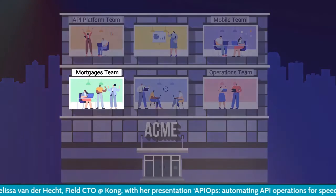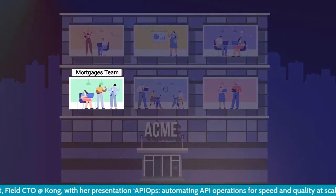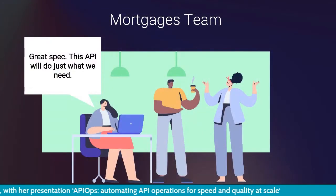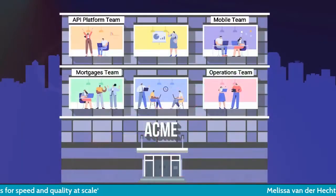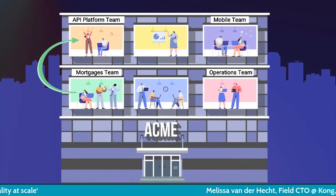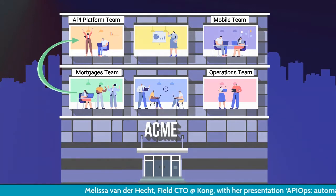In fact, the mortgages team has just identified the next API they need to build. Emily's finished designing it, and she's reviewing the spec with her team. They all agree it looks great, so as per their normal process, she sends it off to the API platform team for review, and she moves on to her next task.